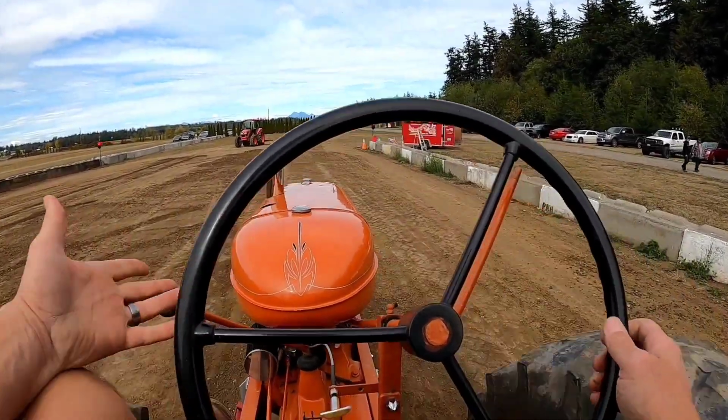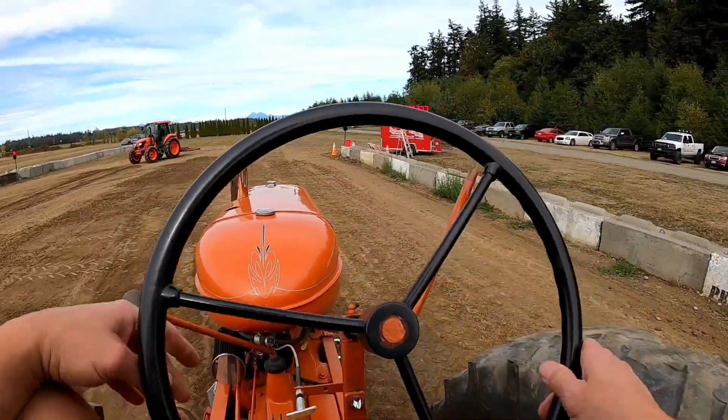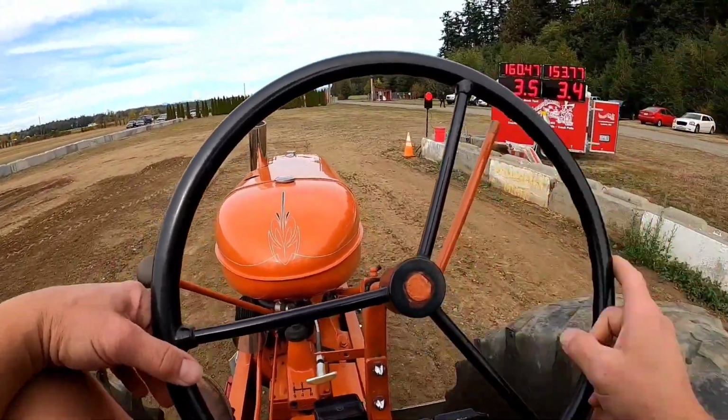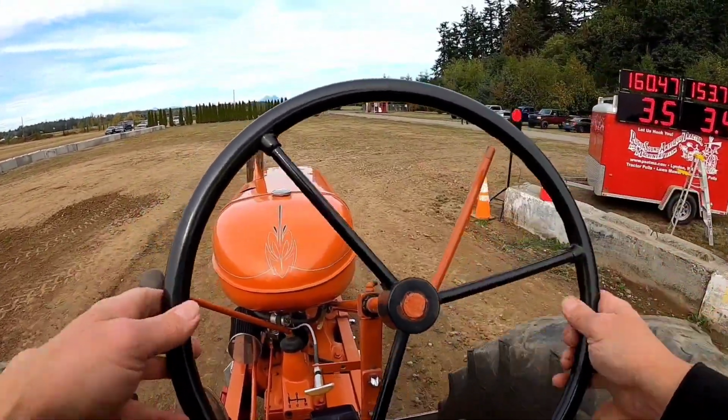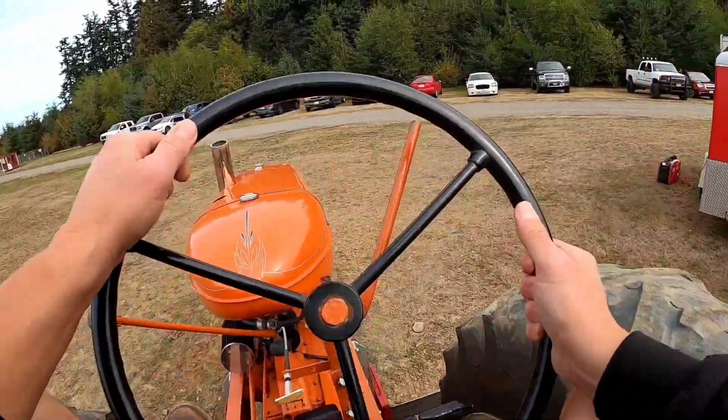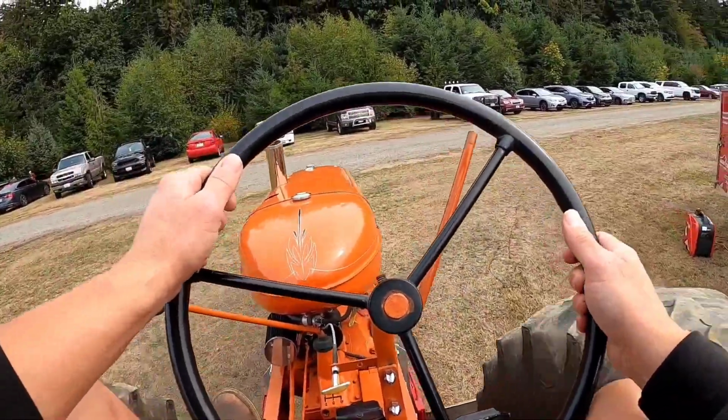That was a bit of chaos. Turns out I ran out of fuel. I shouldn't have. Here's my second hook. I forgot to turn the camera on. I made it 153 feet, 0.77 inches. Topped out at 3.4 mile an hour. That was a 3,500 pound, 4 mile an hour class.